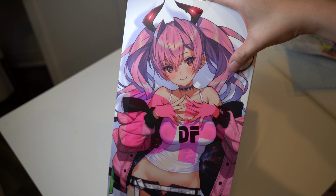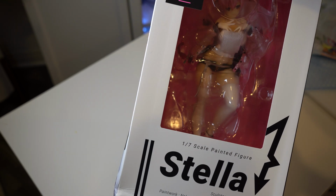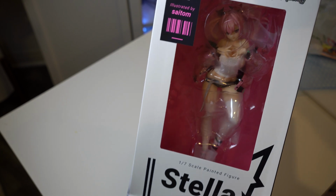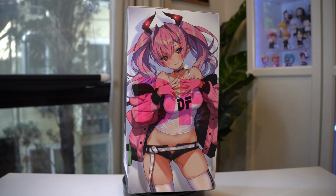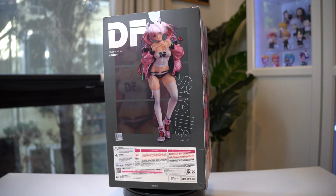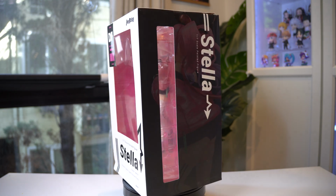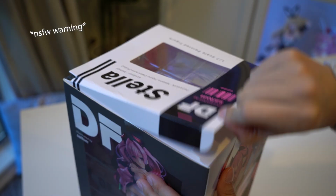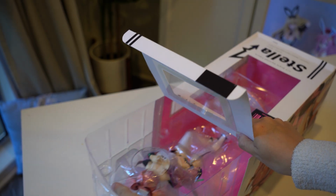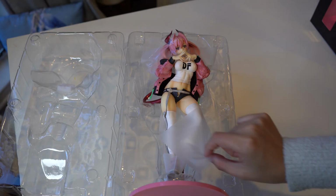This figure is so beautiful. Look at this art. Oh my goodness. This is an original character by Saitama, and wow, this illustration is brought to life so faithfully. I think I am in love with this figure for sure. Now we are going to be opening it, and it is slightly NSFW, so if you are in an area where you shouldn't be watching potentially NSFW content, I would skip to the end.